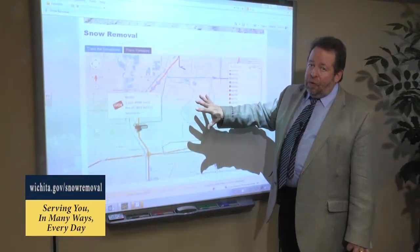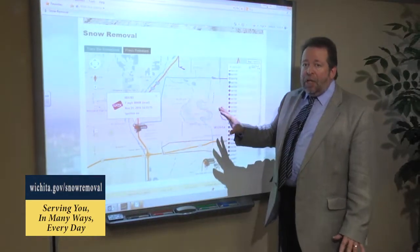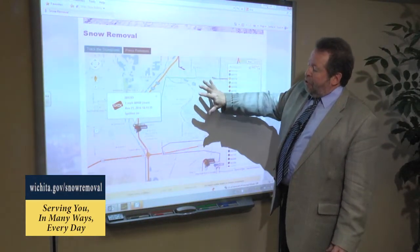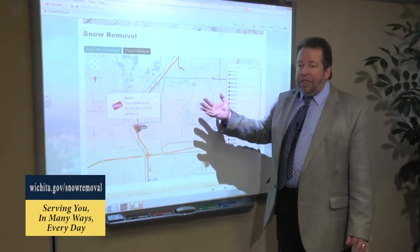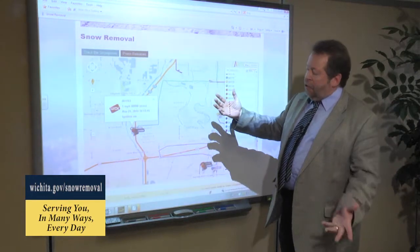When we're in a non-snow event operation, this map will appear blank. It's only when we're actually engaged in snow response that you'll see this map and the trucks on it. I'm showing you this today so you can see what it looks like, but normally it would be turned off when it wasn't a snow event.